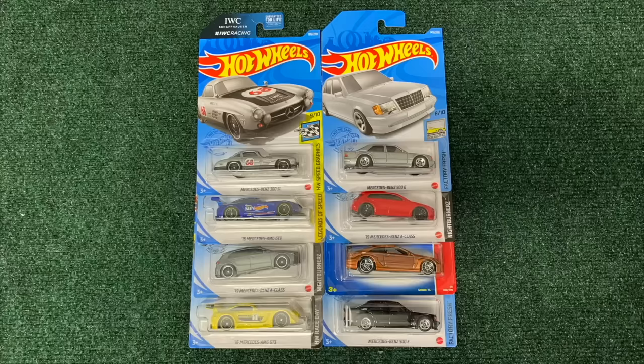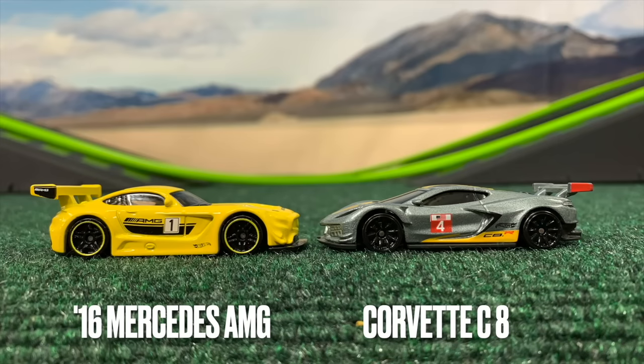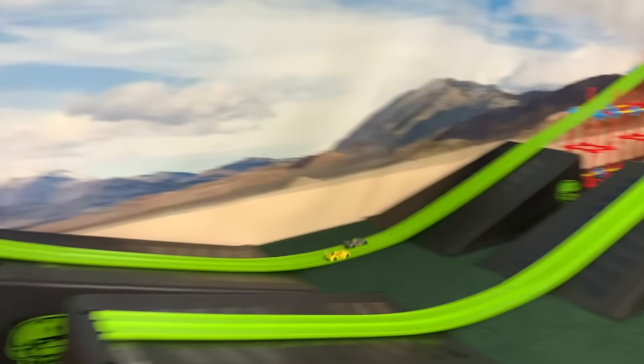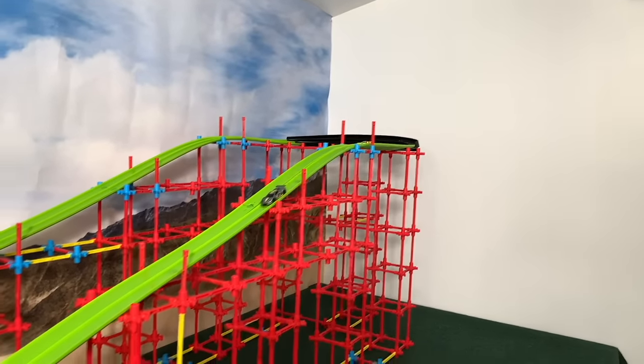All-American will be team one today, and they'll face off against the Mercedes team, both from Hot Wheels. And we'll kick it off. 16 Mercedes and the Corvette. Mercedes on the near side, Corvette on the far, as they chance the course for the first time, and it's looking pretty good for the Corvette.